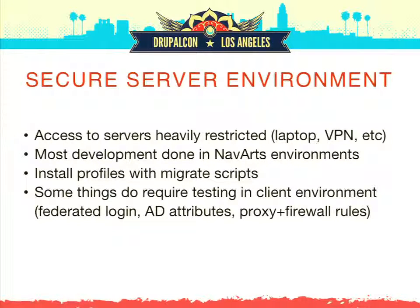We used install profiles, features, and migrate scripts to provide content so all developers were able to see the same thing. And we tested the basic functionality on their machines initially as a proof of concept, and when we knew how their systems work, we were able to build our functionality on top.